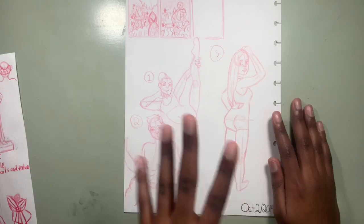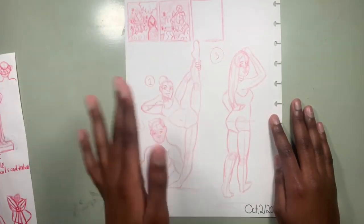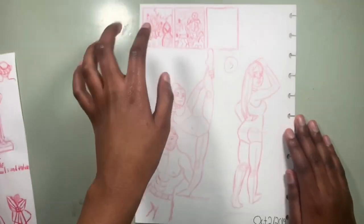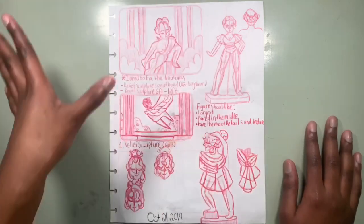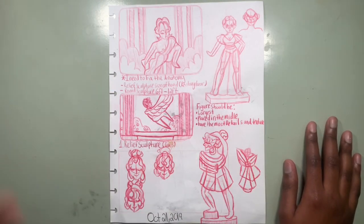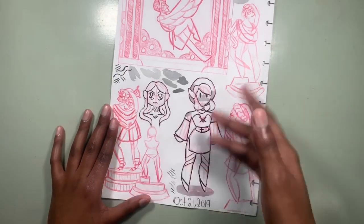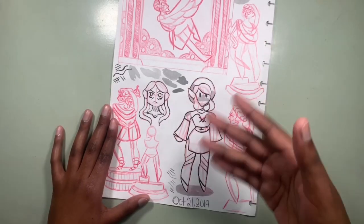Moving on, on this page I was just doing some stuff for school, and here are some more thumbnails for day 3 and day 4 of Inktober. Here are some thumbnails and sketches for some more stuff that I had to do for school. And over here is just me using my dip pen and dip ink, I guess. I don't really know what to call it.